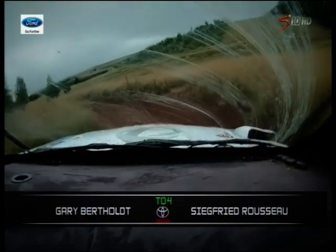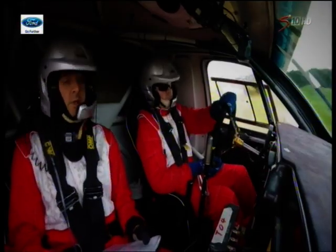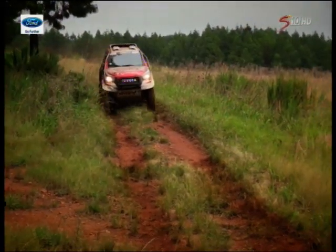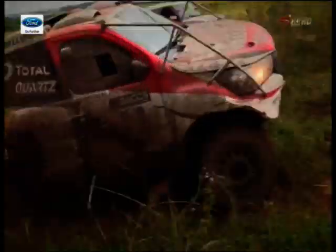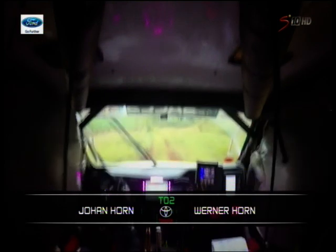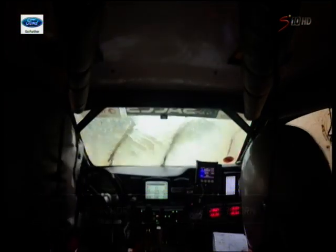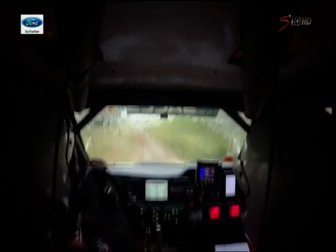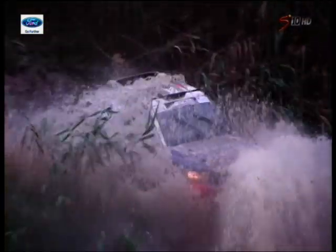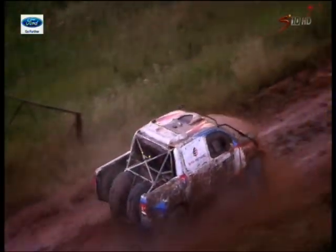The battle for top Class T honours was between the Total Exilium Hilux of Gary Berthold and Siegfried Rousseau and the Malalan Toyota Hilux of the Horn brothers, Johan and Werner. In fact, the big fight never really materialised, as the Horns simply managed to keep their noses clean and hang on to the lead over their rivals after the qualifying race. Berthold was pushing hard as always and did manage to close the gap a little, but the Horns went into the rest break with an advantage of 35 seconds.